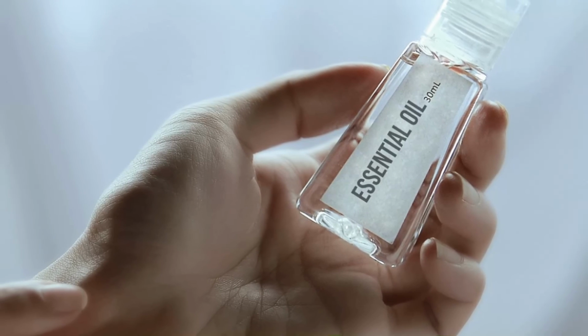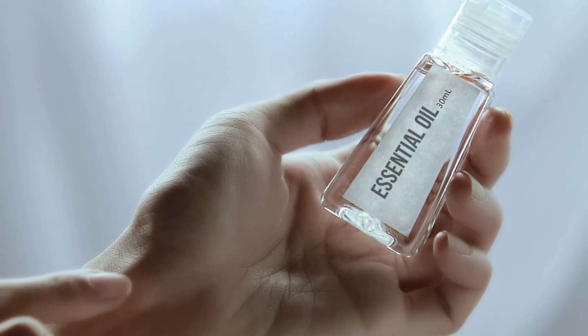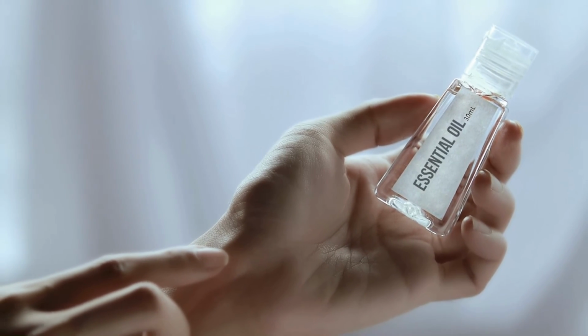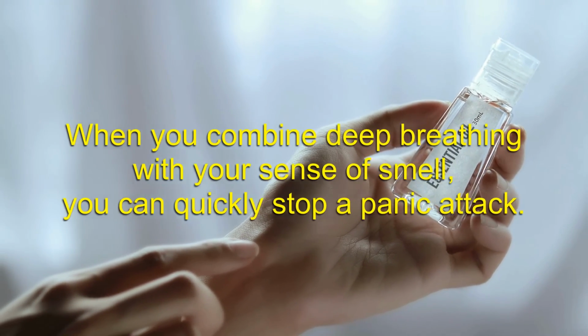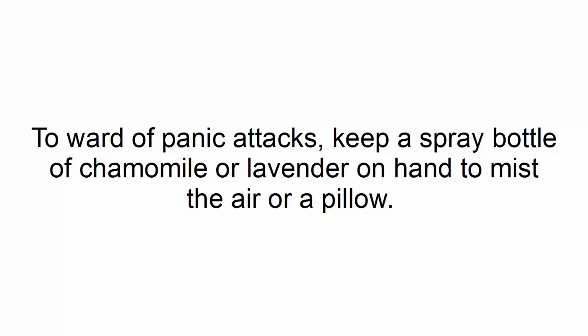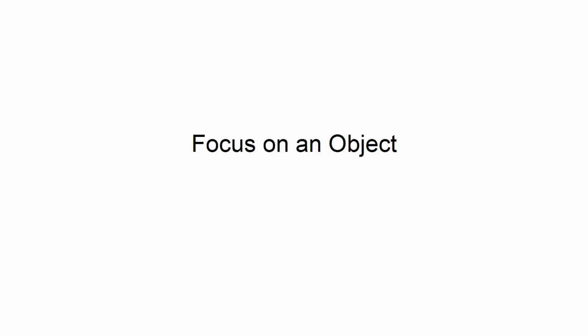Use essential oils. Scent has a profound effect on your emotions. Breathing in the aroma of certain plants like lavender and chamomile can have a calming effect on your mind. When you combine deep breathing with your sense of smell, you can quickly stop a panic attack. To ward off panic attacks, keep a spray bottle of chamomile or lavender on hand to mist the air or a pillow.